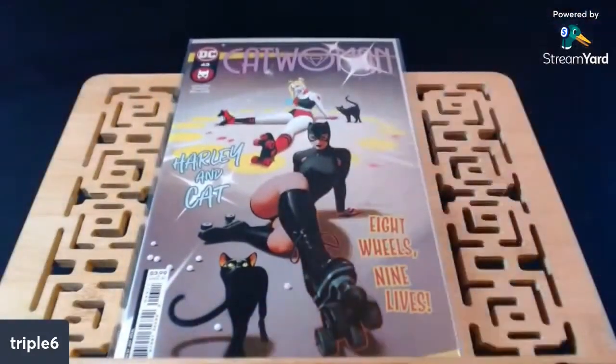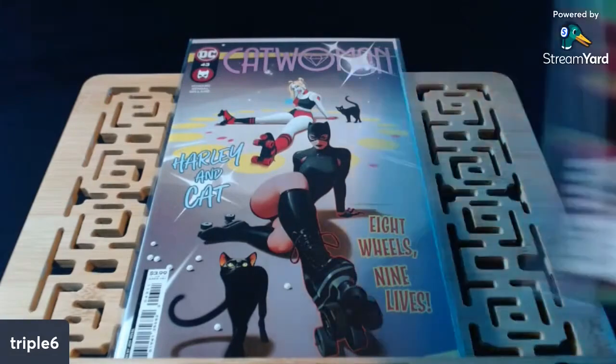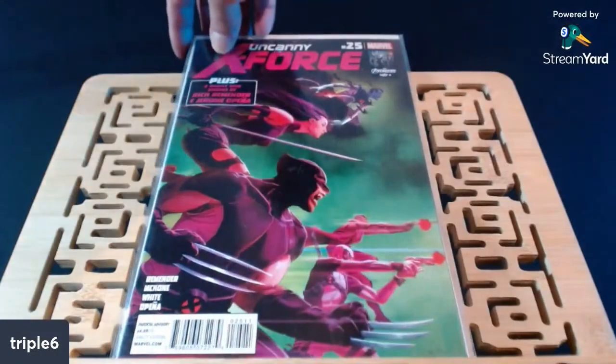For a dollar, Catwoman number 43, Jeff Dekal. I thought this was a great cover, even when it came out. I think I bought like two or three when they came out. But to be able to pick this up for $1.50 all day. We've got a dope Uncanny X-Force number 25. Nice. Like that.